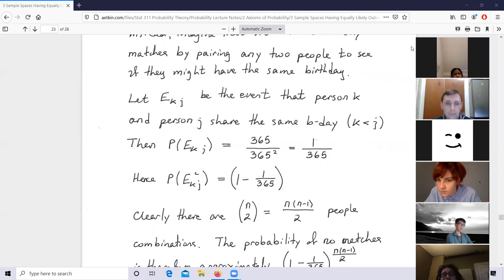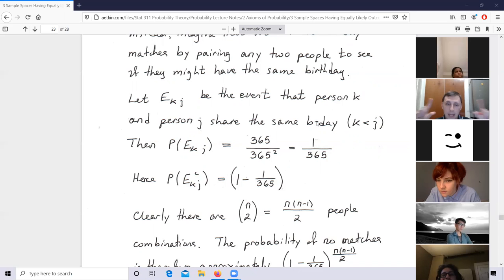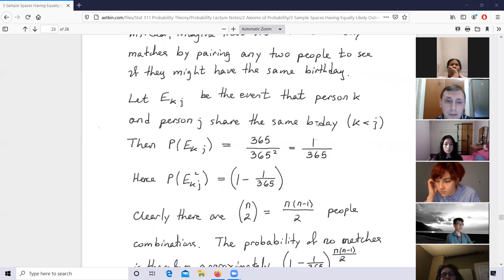So this is what we can now do. How many comparisons are there? If I have n people, there are n choose two comparisons. I can compare person one with person two, with person three, four, five, etc. So how many choices of two people to compare? There are n choose two trials if I have n people. Do you all see that? N choose two trials, because I pick one person and another and I make a comparison. So there are n choose two comparisons that I can perform.